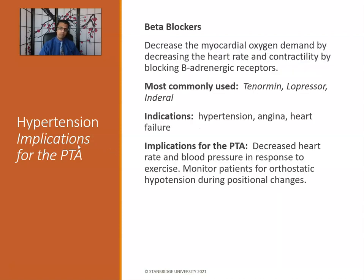Beta blockers decrease the myocardial oxygen demand by decreasing the heart rate and contractility by blocking beta adrenergic receptors. Examples: Tenormin, Lopressor, Inderal. Indications: hypertension, angina, heart failure. If they're on beta blockers, they have decreased heart rate and blood pressure in response to exercise. You should always monitor the patients for orthostatic hypotension and go by rate of perceived exertion.